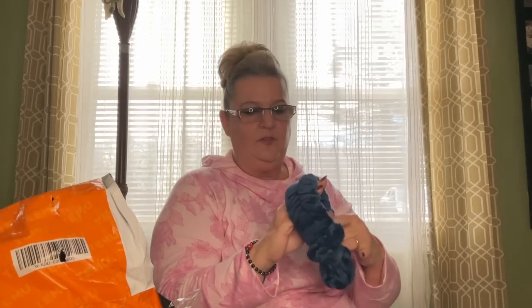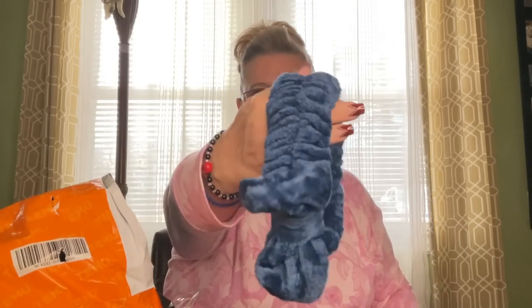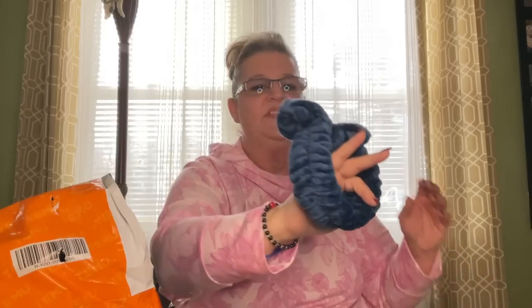$4.18. Oh, and then this right here is so cute. They have something like this at Dollar Tree. They're almost identical, except I love this color. Look at that, isn't that gorgeous? The ones at Dollar Tree actually remind me of Minnie Mouse. They're pink with white polka dot, I believe, and then they have cheetah print.